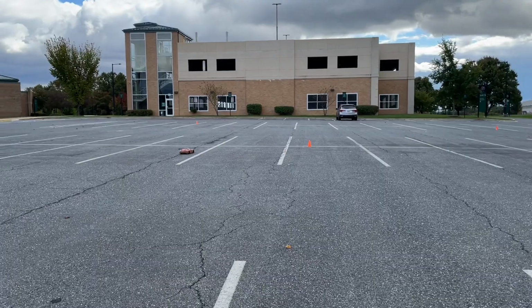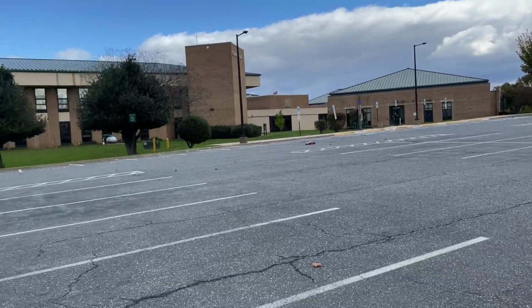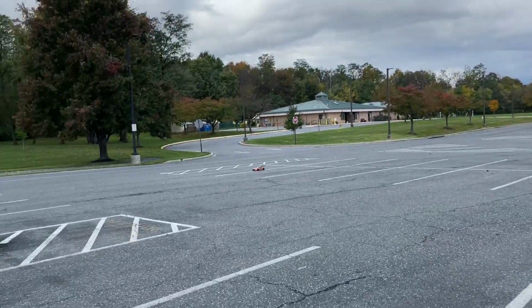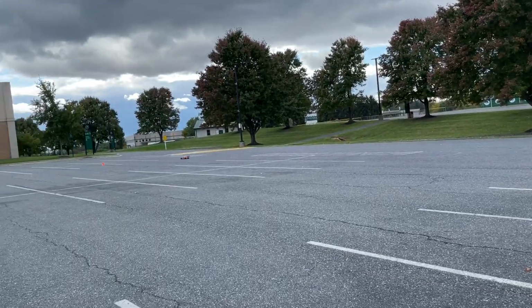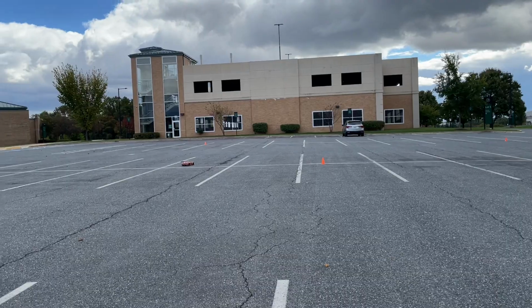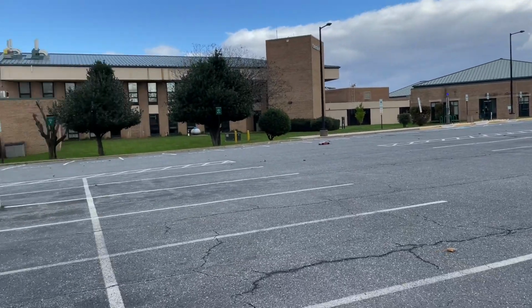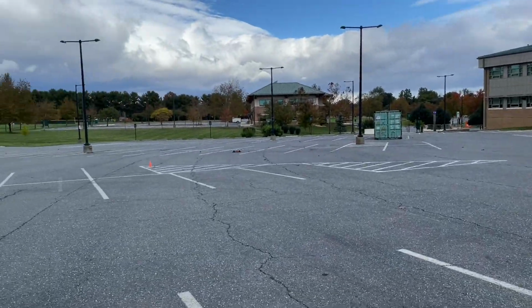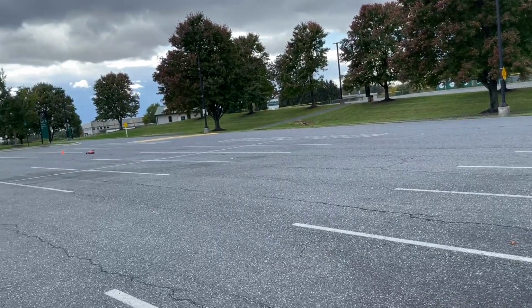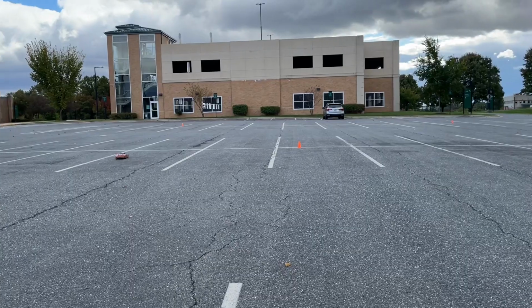A little bumpy. I love how this car drives. It's so smooth. Oh, my little bike. I was gonna hit the cone. Oh, I just pushed the cone back and it flipped back on the side.